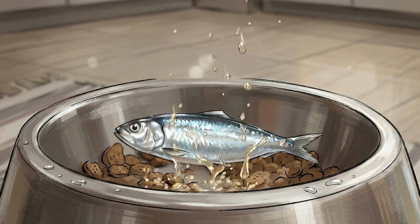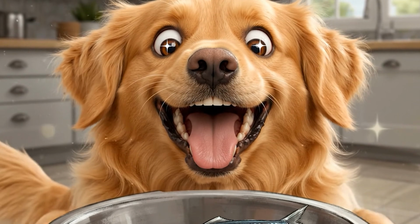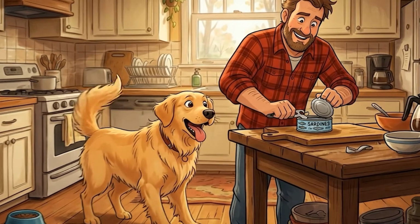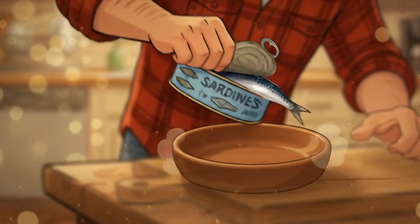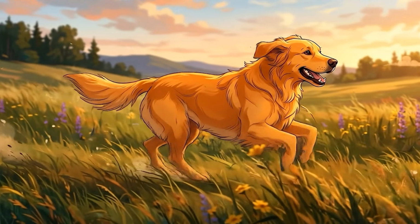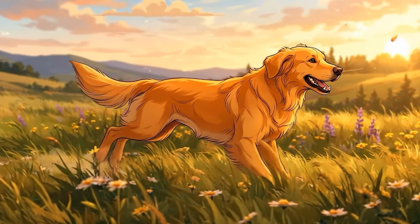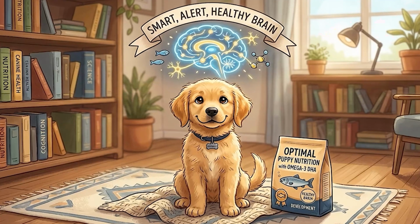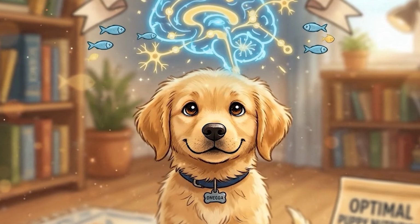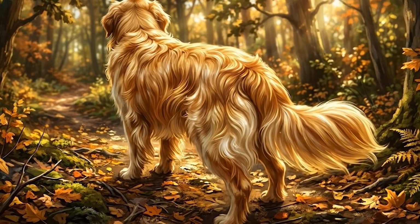Food number 7 is the canned sardine packed strictly in water without added oils or heavy sodium brine. This small pelagic fish avoids heavy metal accumulation, making it an exceptionally clean source of marine nutrients. Data from Colorado State University proves that sardines deliver a massive concentration of long-chain omega-3 fatty acids, EPA, and DHA, which directly optimize neurological development in growing puppies and significantly reduce systemic cellular inflammation.